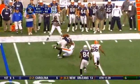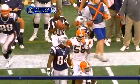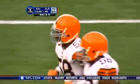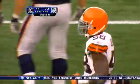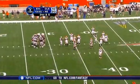Pass to the outside, that's complete to Morris, dragged down at the 33, almost the 34 by DeQuell Jackson. That's a pickup of about 5. It'll be 2nd and 5. Boy, a good tackle by the young Cleveland linebacker.